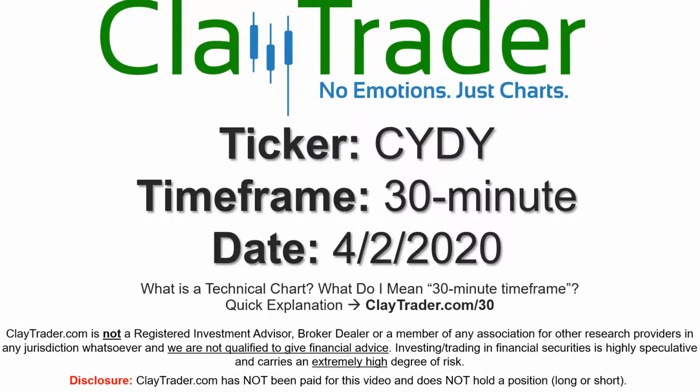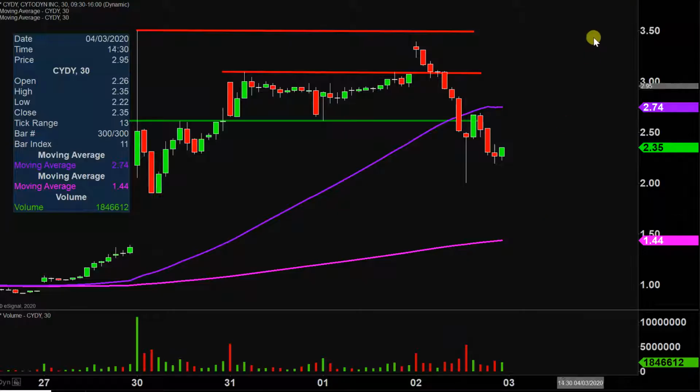We will take a look at the 30-minute time frame. If you're not sure what I mean by 30-minute, I do offer an explanation video at that link. Did this analysis on Wednesday, so that is where the red and green line annotations are coming from. And after today's price movement, definitely some updates need to be made.